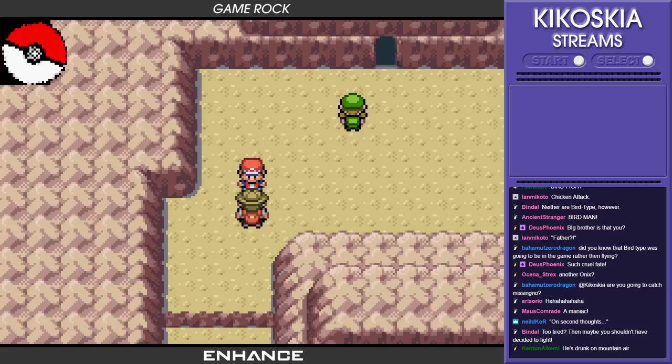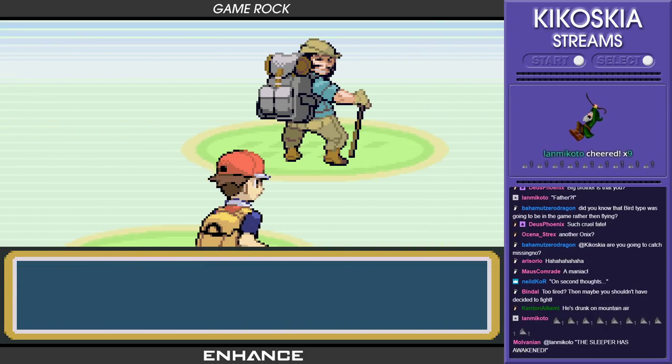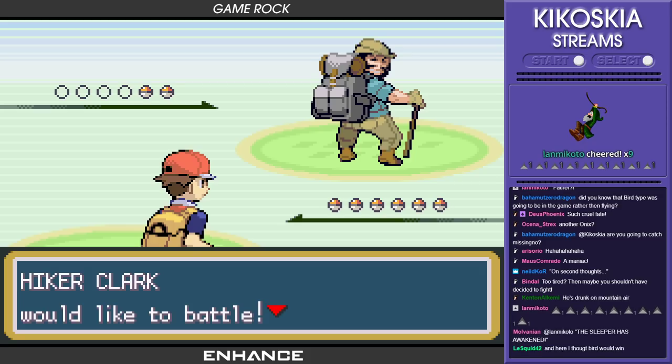Pokemon battle! And thus, Pokemon battle. Ooh, a pouch of gold! The sleeper has awakened! Thank you, Ian Makoto, for the bits there!